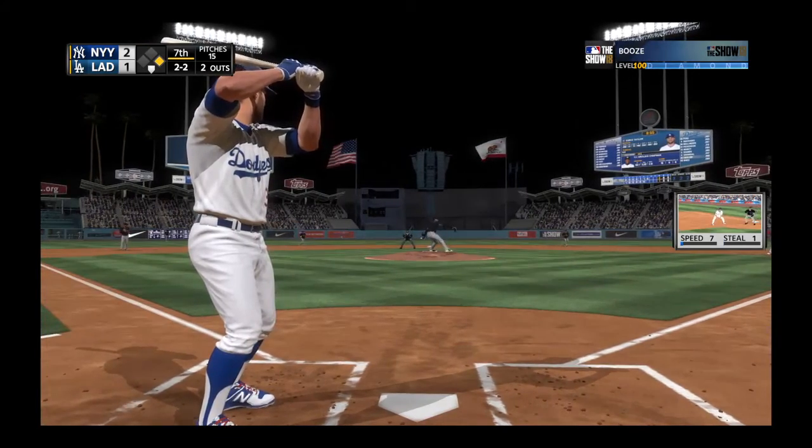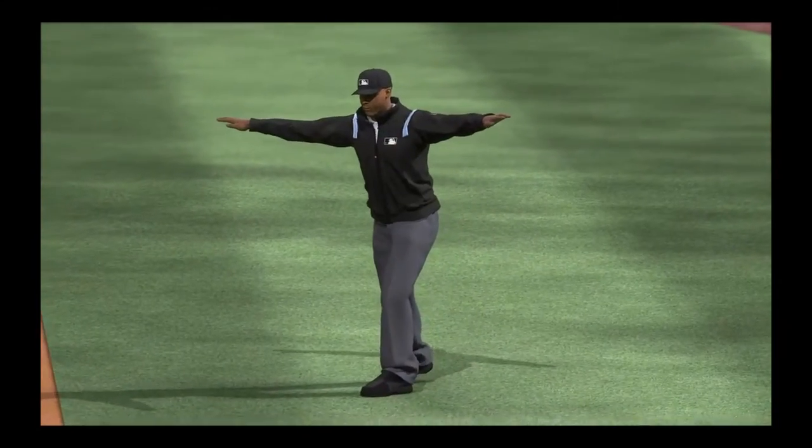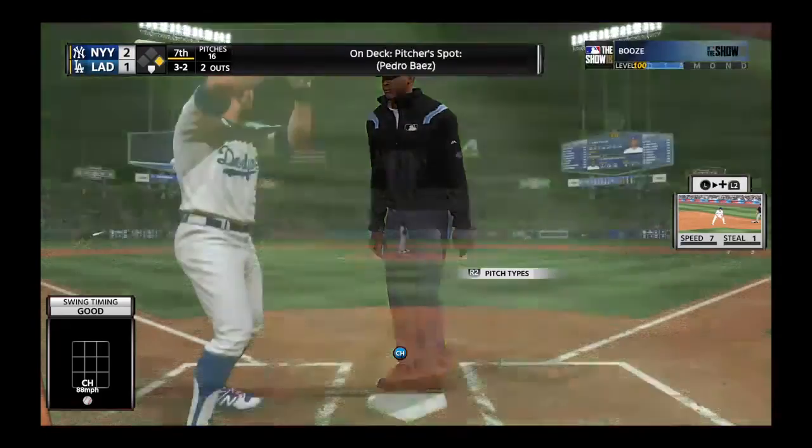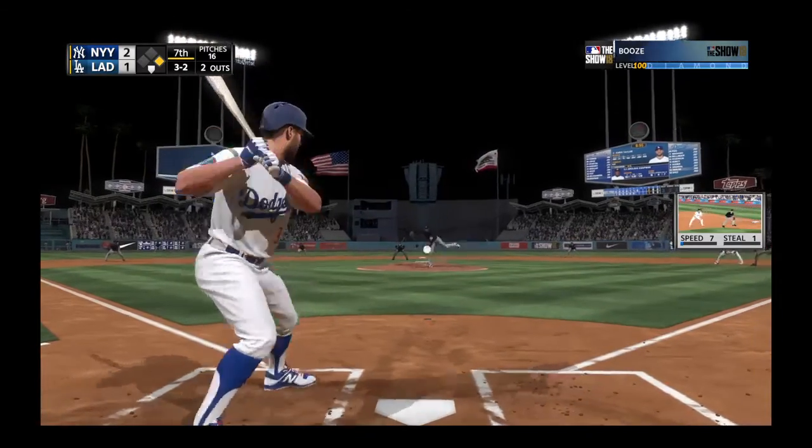Hoping to send him packing. Pitch on its way. Started to go. Did he hold up in time? Yes, says the first base umpire. It's ball 3 now. Swing and a miss, and that ends the inning.